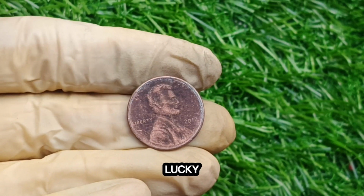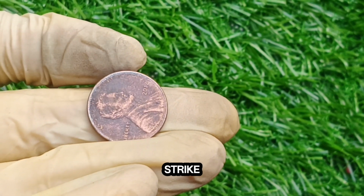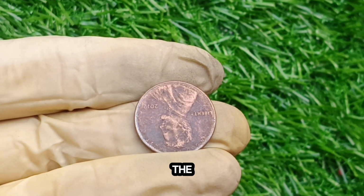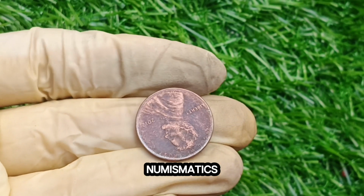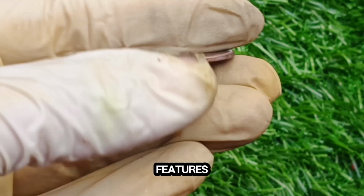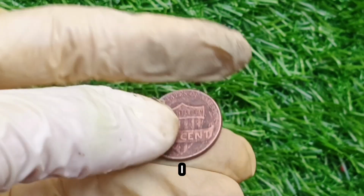If you're lucky enough to think you found a valuable 2012 penny, whether it's an off-center strike, a double strike, or something else entirely, it's important to have the coin properly appraised by an expert. Appraisers who specialize in numismatics can help you determine the true value of your coin, and they'll be able to spot features that may not be immediately obvious to the untrained eye.